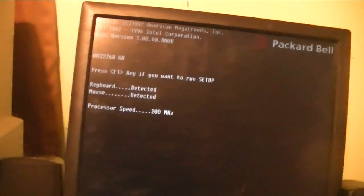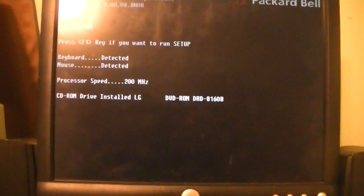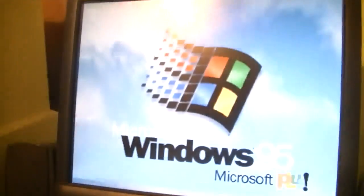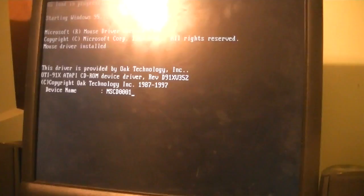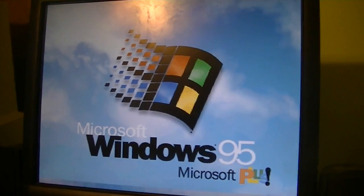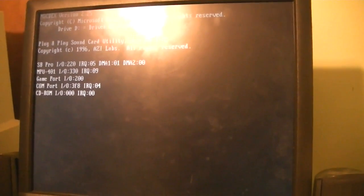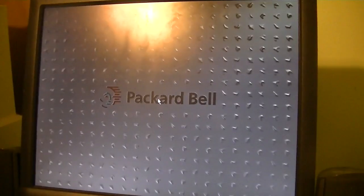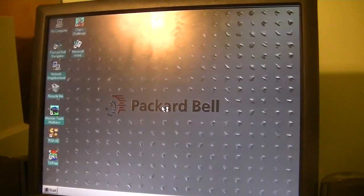I don't have the original monitor with me right now. It's way too big, so I'm using this LCD. Alright, there's the hard drive adapter. It's happily booting into Windows 95. I say it all the time, but I love that sound.